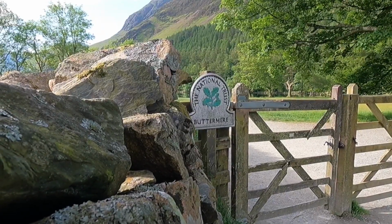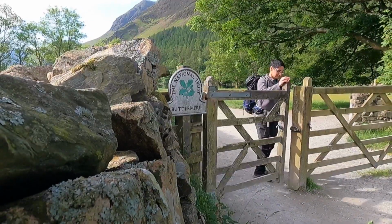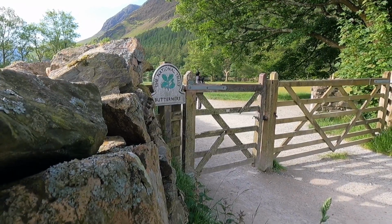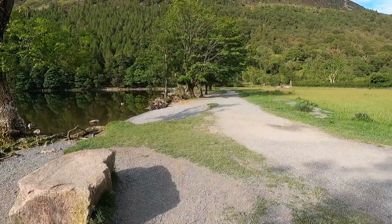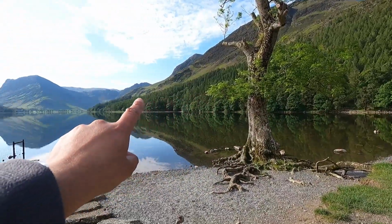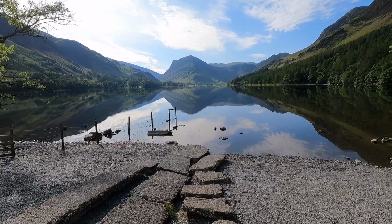So this is the weather we got today. There's the fells behind me. Just come to have a quick look at Buttermere Lake before I set off in that direction. We're going to walk along the shore path all the way along Buttermere Lake, just down there. However, check this out, stunning, absolutely stunning. How still is the water?